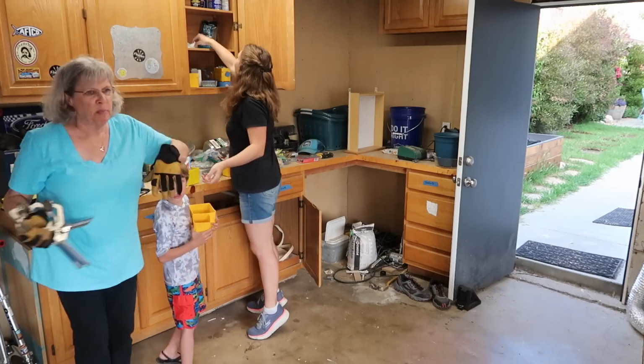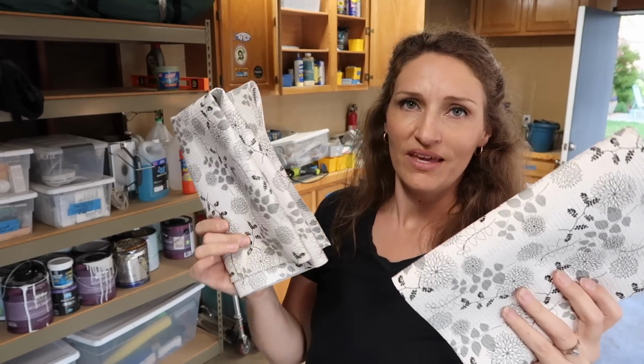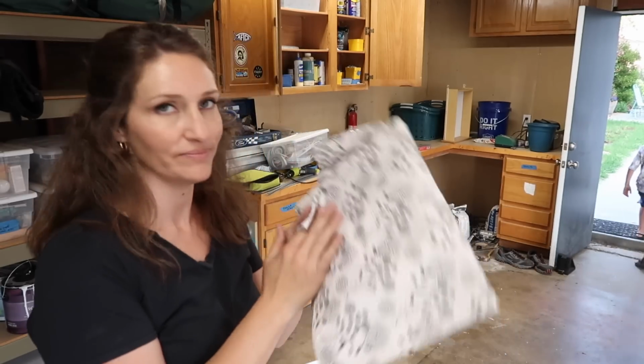It's funny to see what has been shoved up into these cupboards and never really looked at or thought about again. Just found something that I can let go of. It's this drawer stuff. It never really stuck to the drawers, so it's going.